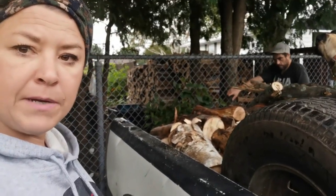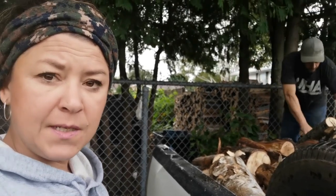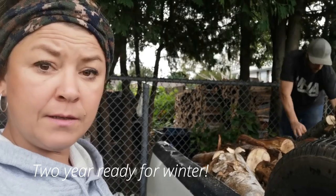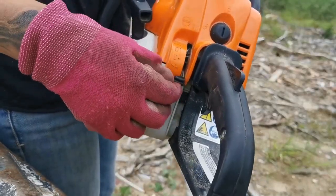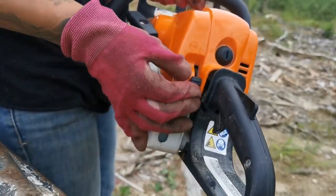I just ran around to film this, so I got a bit of exercise. So this is what we do, folks. We just back up to the fence, toss the wood over, and the stuff that needs to be split gets split, and the other stuff gets piled, and then everything gets piled, and then we are set for winter. So you start it down here, do a couple of tugs until you hear it rev up, and then you go up one.